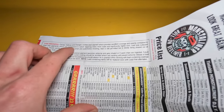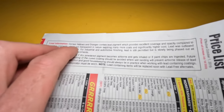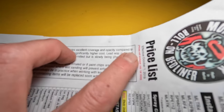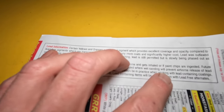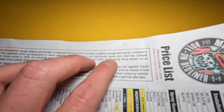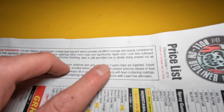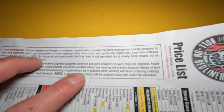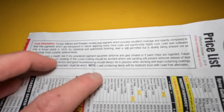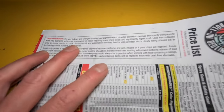And it says here that certain yellows and oranges contain lead pigment, which provides excellent coverage and opacity compared to lead-free pigments, which are transparent in nature, requiring many more coats and significantly higher costs. Lead was outlawed only in house paints in 1978. For industrial automotive finishing, lead is still permitted, but is slowly being phased out as technology finds suitable replacements.